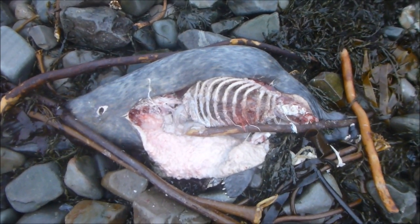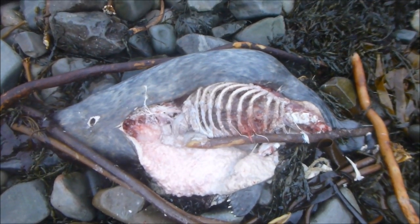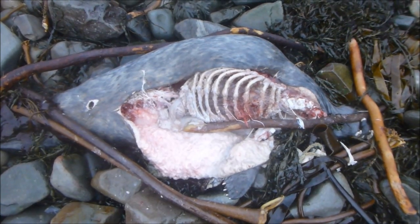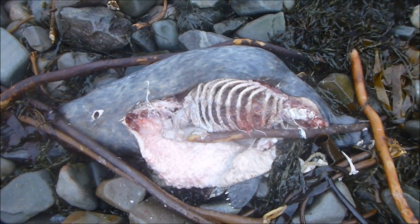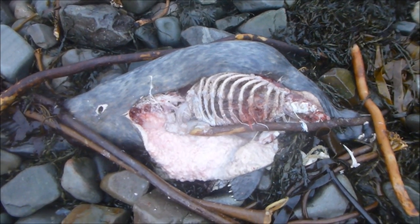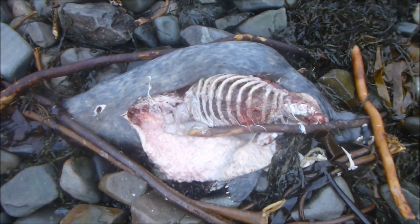Three days later, and the carcass has been pushed around a bit, but you can see the gulls have really gotten inside and eaten a lot of the innards. No rare gulls yet. But there's been a few gulls having a good feed.